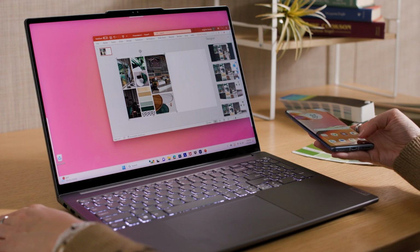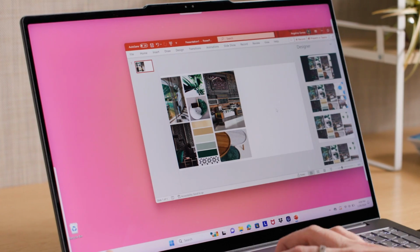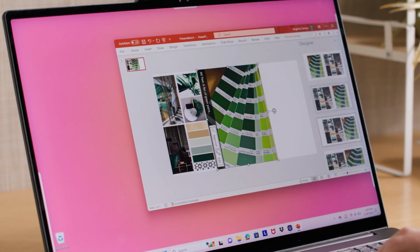Picture this, you've just taken the perfect shot on your phone, and now you want to add it to your mood board on your computer. With Smart Connect, it's simple. Snap the photo, press Control V on your PC, and there it is. It's literally that easy. No cables, no hassle, just your life streamlined.